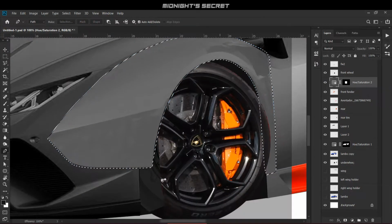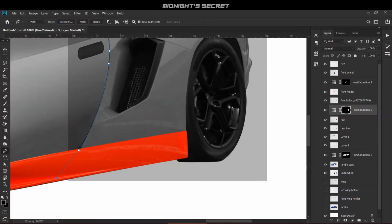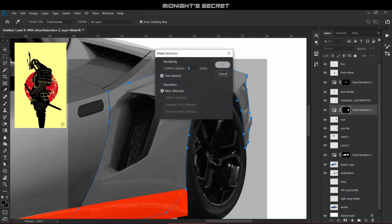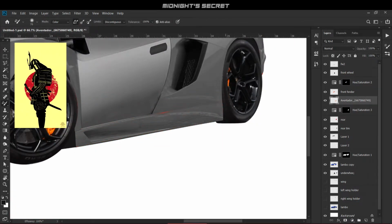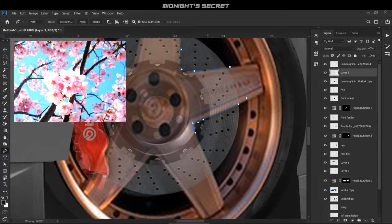For the design of the car, I did a black finishing with red stripes. I put a Japanese samurai theme livery on the side of the car and also on top of the hood of the car as well. And I completed it all with a few of sakura petals.